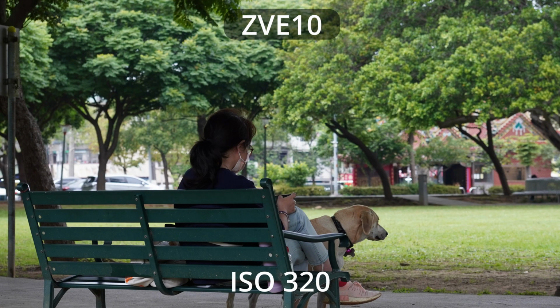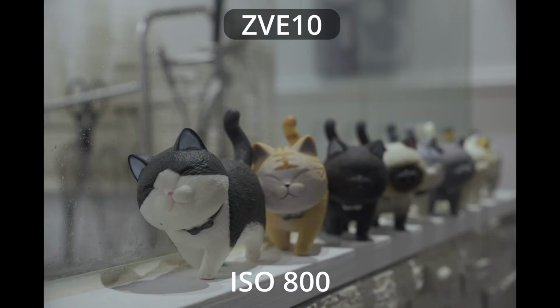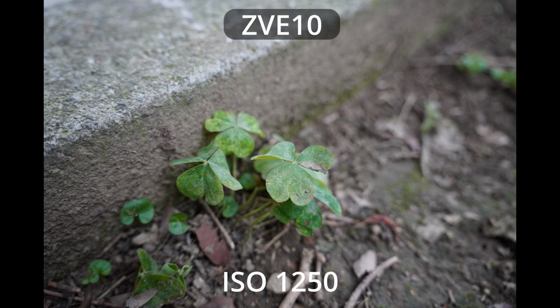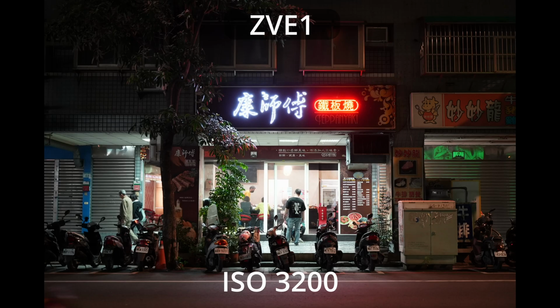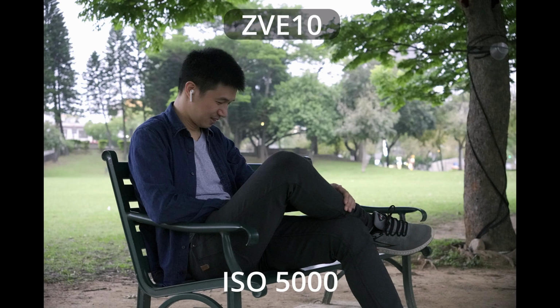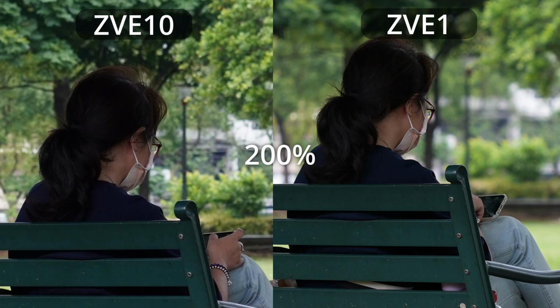But when you zoom in, the results are quite surprising to me. I've always assumed that the 12 megapixel ZV-E1 cannot beat the 24 megapixel ZV-E10. But for photo number 1, ZV-E1 is sharper than ZV-E10 when you look closely at the hair area. For photo number 2, it is difficult to tell, but I believe ZV-E1 is a tiny bit sharper.